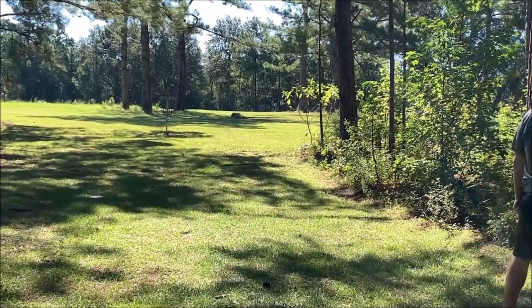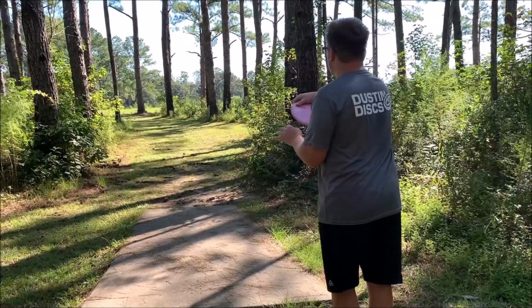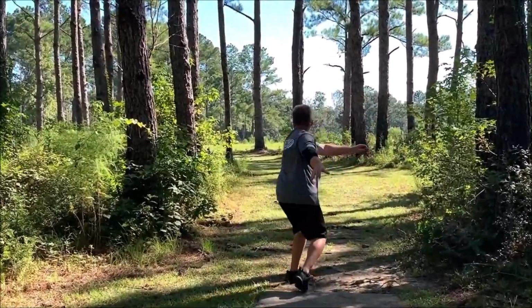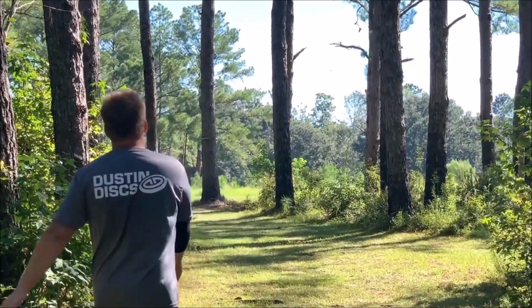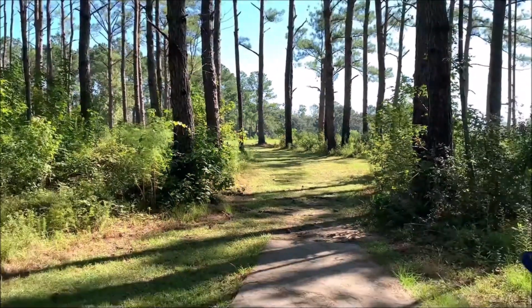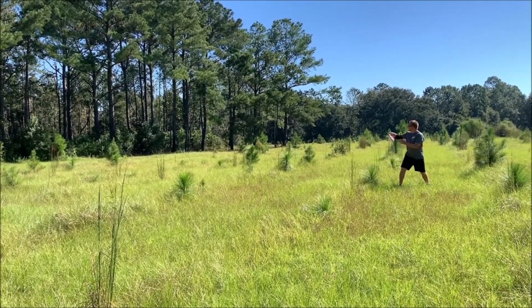That was a terrible bid, but I wasn't truly thinking I was going to make it anyway. I was really just trying to make sure I got out there, and now this is another little tight tunnel shot I have to get through, and I was able to do that. This is a par 3, about 325 or so. It's not far, but it's nervy because you're trying to get through a bunch of small gaps off the tee box.